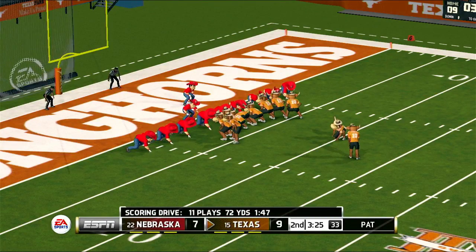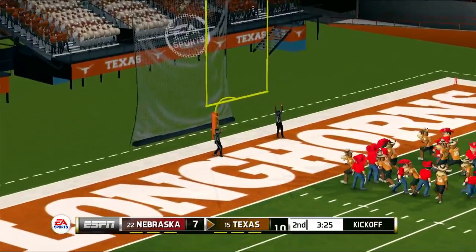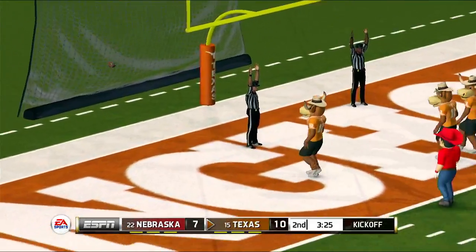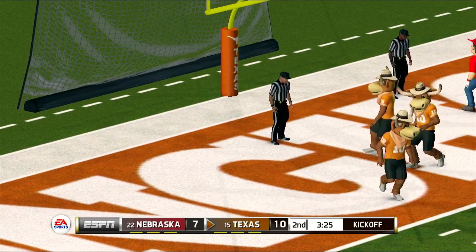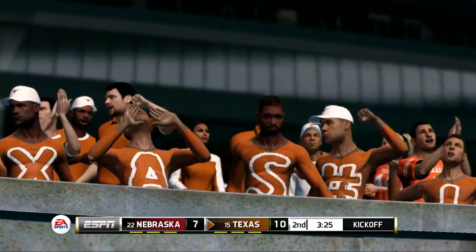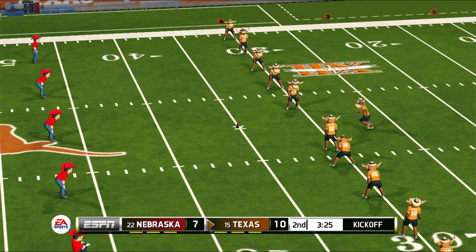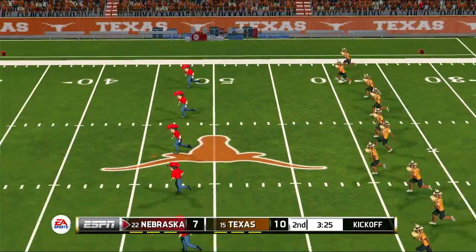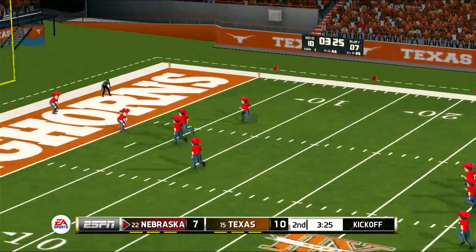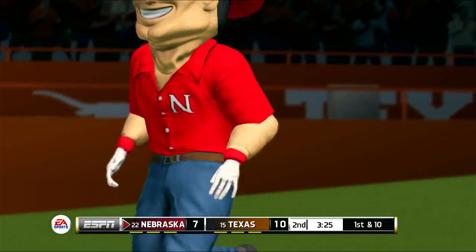So the kicker will line up here and try to give his team a three-point lead with this extra point. He makes the PAT. It was an 11-play, 74-yard drive, and a touchdown as a result. And it looks like they're ready for the kickoff. Nice kick, plenty of distance. This one's going to be down in the end zone for a touchback.